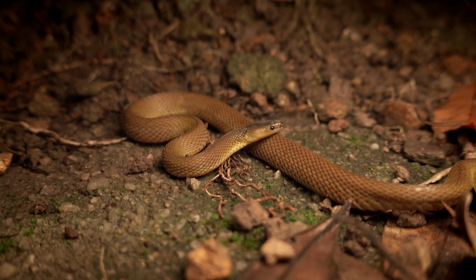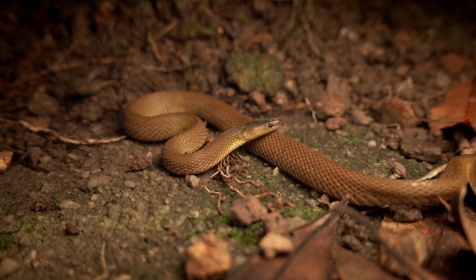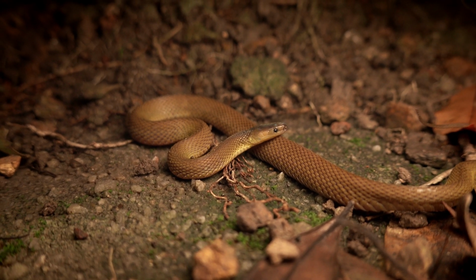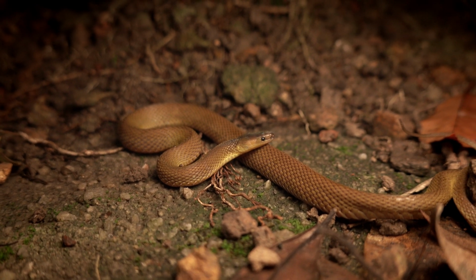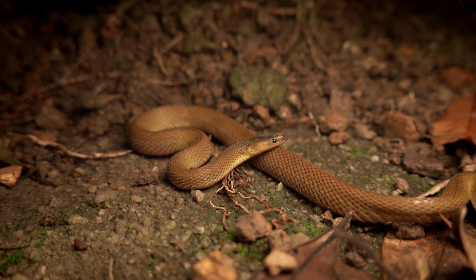Would be awesome if we could tag on one more before the end of the night, but I'm pretty happy with all these many-banded kraits and rufous. Alright, I'll grab a few pictures of this guy and then we'll get back to it.